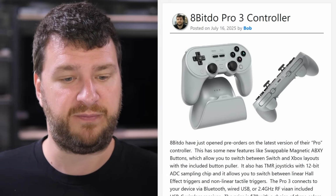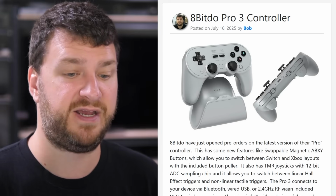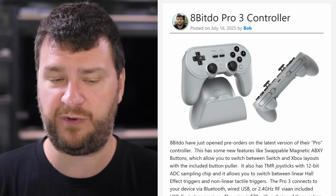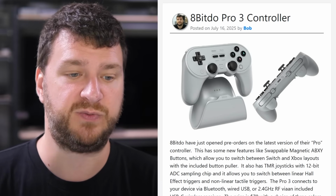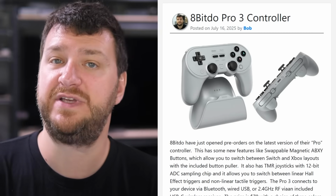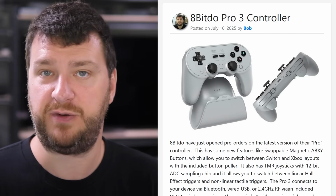It's got the ability to switch between linear Hall effect triggers and non-linear tactile triggers, and has Bluetooth, wireless RF 2.4 gigahertz, and just wired USB as well. So overall, as long as it performs okay, it seems like one of these cases that it's just expensive, not overpriced. So you get what you pay for.